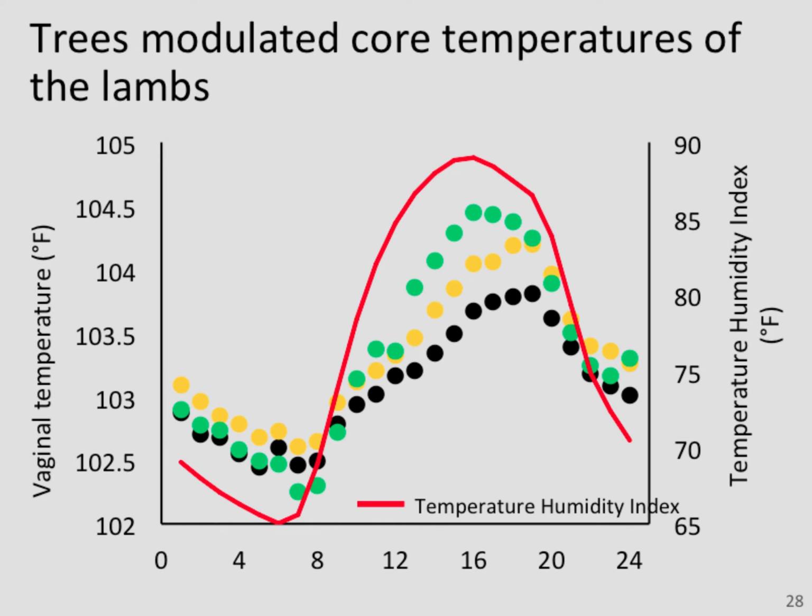So here are the body temperatures of the ewes in the different systems, averaged across all 3 years. On the x-axis is hour of the day, and then the vaginal temperature is on the y-axis. So the animals within the deep shade of the black walnut tree, shown by the black dots, had lower body temperatures during the hottest part of the day. So here's the afternoon hours, and certainly they're cooler by about 1 degree Fahrenheit in those systems on average. There's a lighter canopy in the honey locust system, and so those animals are also cooler than animals within our control, shown at the top. But they're a little hotter than animals within the black walnut silvopastures.